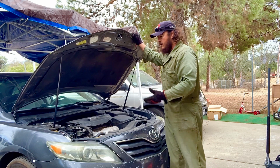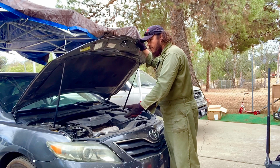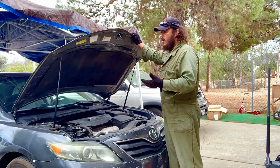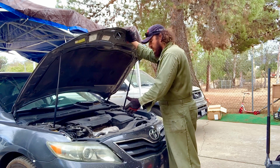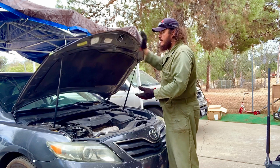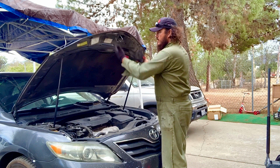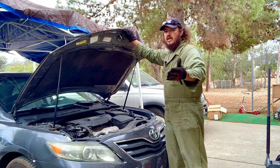One day you might be working underneath the hood, and the hood is just going to slowly go down on you, and then it's going to drop. So it can be dangerous, and it's an expense. What happened to us is that we were working on our engine, doing some checks, and suddenly it dropped. As you can see, I'm just holding it from underneath. I let it go and it drops. Like I said, it can be dangerous.